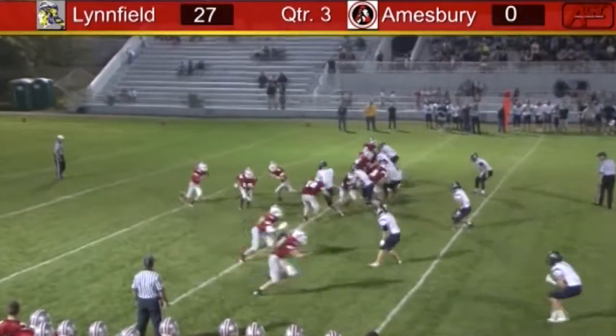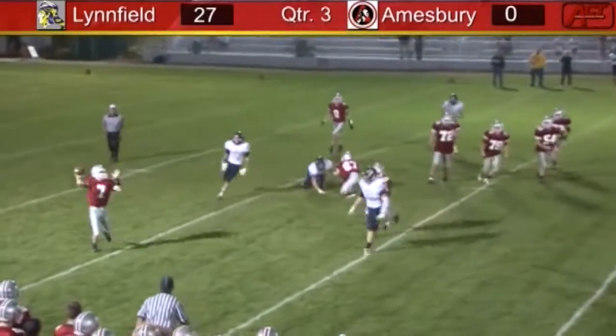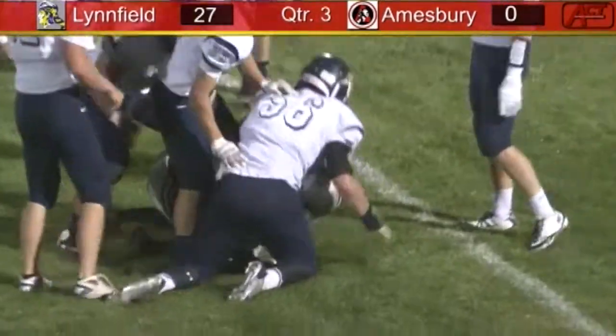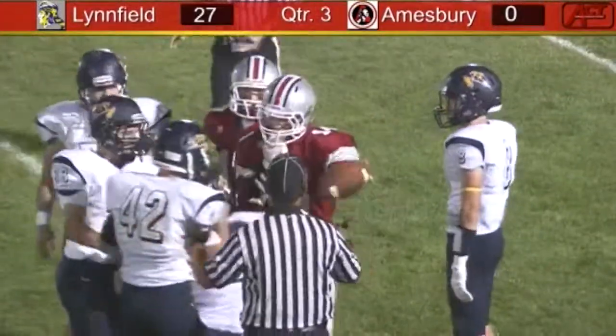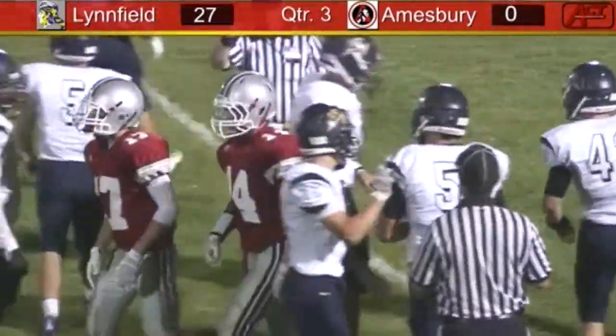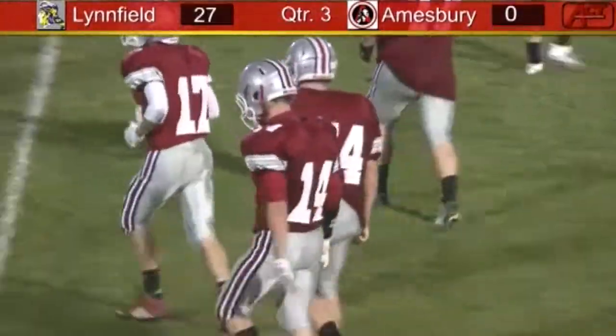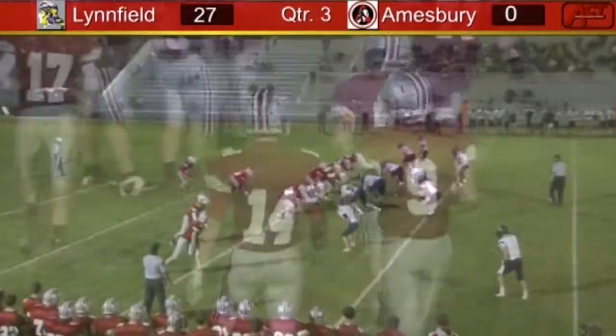Scanlon split out here to the right end. Dupree looking to pass. Oh, nice block that time in the backfield. The pass is complete to Foley for a first down. Nice play. Beautiful play. A tremendous block that time by number 27, Doug Massey. Picked up that blitzing backer. Put him right in the ground.